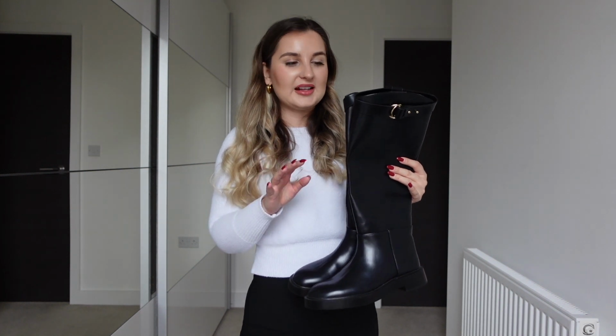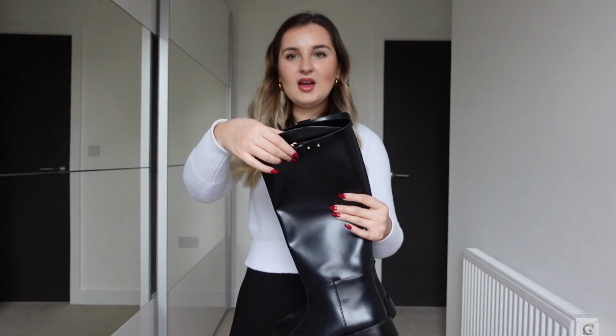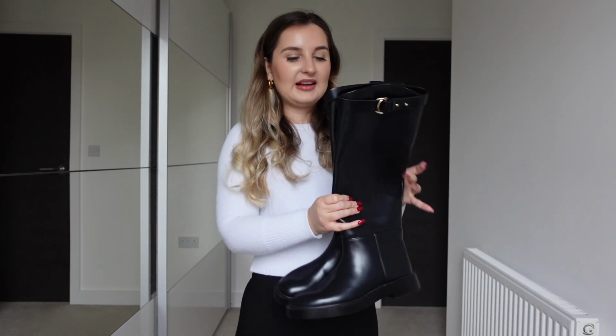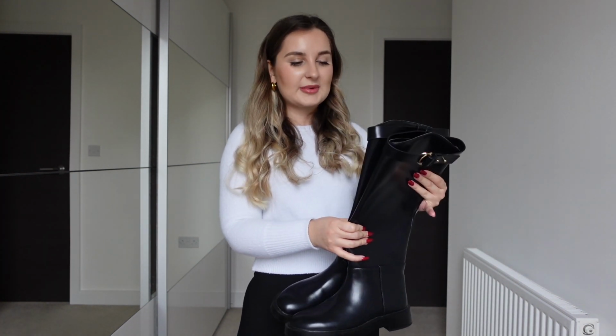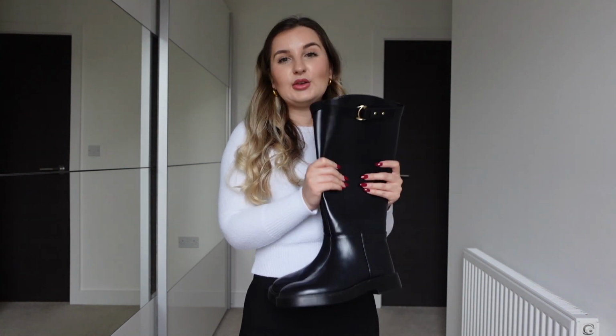And what I loved about this is, the other ones were quite plain, they had no detail on them, but these ones have this beautiful buckle on the side, and I think it just gives that extra touch which makes them look really nice, and it makes them look a lot more expensive than they actually were. So I'll put these on as well and show you guys what they look like on me.